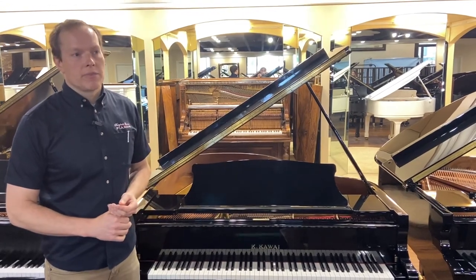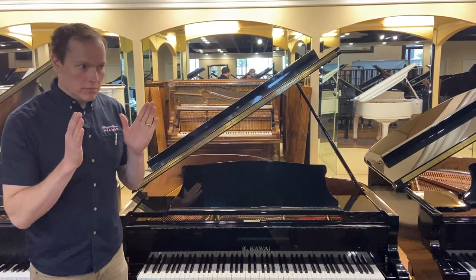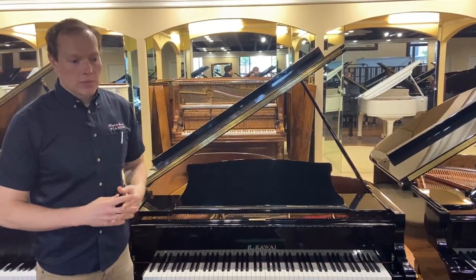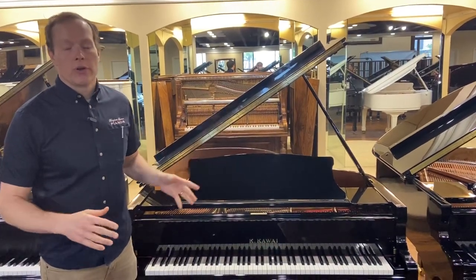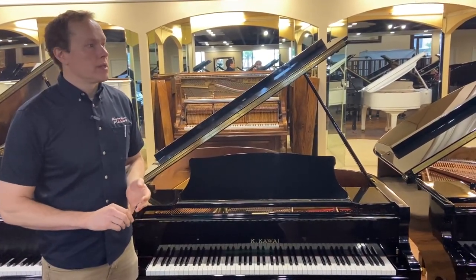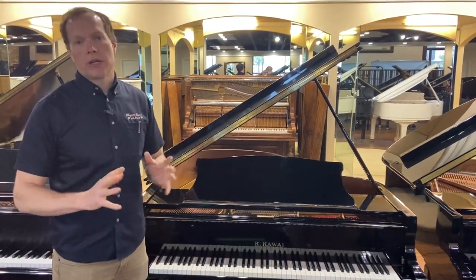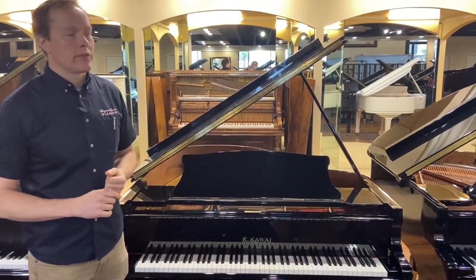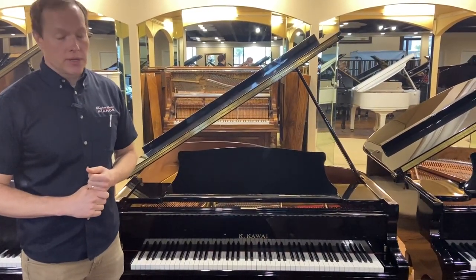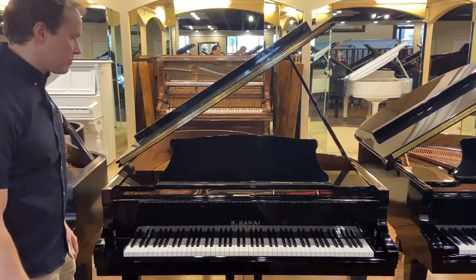I'm really reserving an A plus rating for a piano that is brand new. When we refurbish a piano, we can get it really close to brand new. We're very, very thorough in our refurbishing. But it would probably be disingenuous to say that we get it 100% of the way there. That's obviously impossible, but we can get it really, really close. So that's where this piano is.